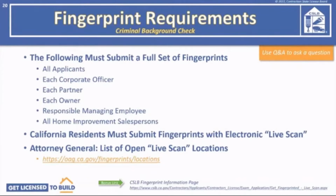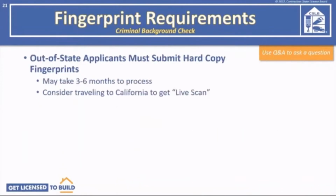If you're out of state, it's going to be tough for you to get us your fingerprints. That's because you must submit hard copies of them the old-fashioned way. Those take anywhere between 3 and 6 months for the FBI and Department of Justice to process. So you might want to consider traveling to California to get your electronic live scan done here.